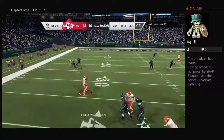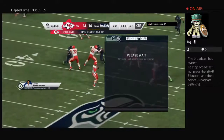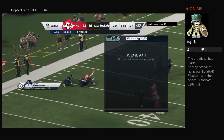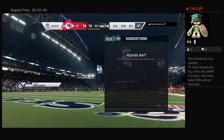Shotgun snap to Mahomes. And this is caught by Watkins. Give him a couple on the catch. It's 2nd and 8. And we're going to get a timeout with 2 seconds remaining in the second quarter.